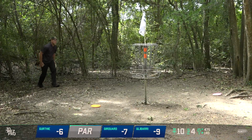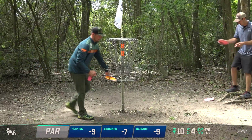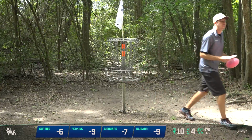AP cleaning up. Yeah, definitely Garrett's going to be disappointed with that. Just not the kind of control and consistency we saw from him round 1. Right. Shots are getting a little high today.